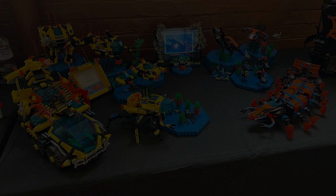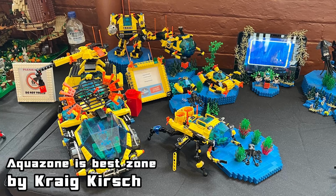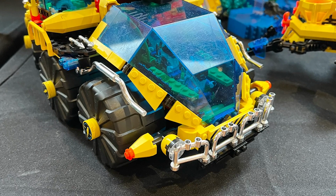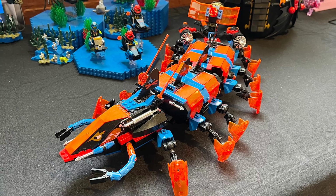On to the next MOC now. It's very rare to see Aquazone MOCs on display at conventions, so it was a pleasure to see so much of it here in the one spot. I love all of these chrome pieces on the front of this vehicle here. Chrome pieces will make any MOC look 1,000 times cooler. But let's talk about this fun crawling vehicle.